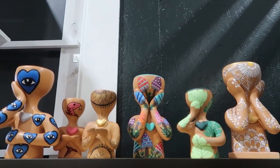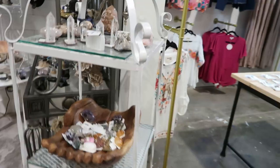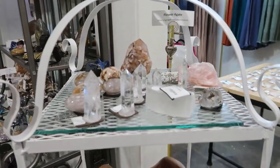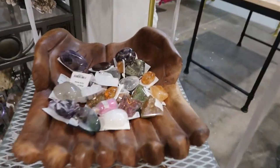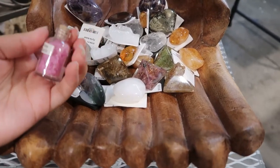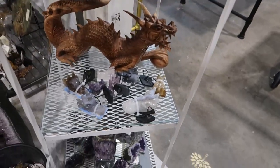Who can resist? They have some crystals for my crystal ladies. Y'all know we got everything in the store. Check out these crystals. They even have rose quartz. How much is this one? It doesn't say the price. I don't know. But they have options now.